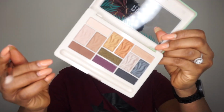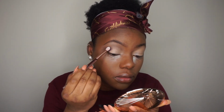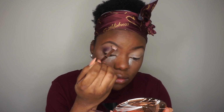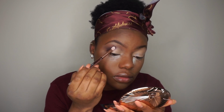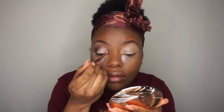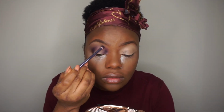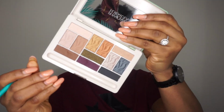So now I'm going to take this shade right here. Just going to tap it in. Oh wow. Oh wow. It's not really a color palette I would normally go for, but the pigmentation is wow. This eyeshadow is really smooth. I'm drawn to these two shades right here.